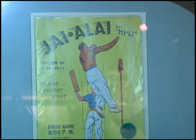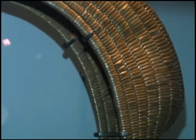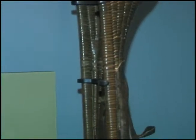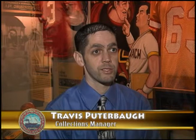Jai alai got started here in the 1950s, and it was before professional sports. It was the thing to do on weekend nights here in Tampa at the old Fronton. Jai alai was a very popular sport. It was something that people could watch for entertainment purposes, or to wager a little bit of money. And unfortunately it's not here anymore, but it was very much a part of the local fabric for about 30 or 40 years.